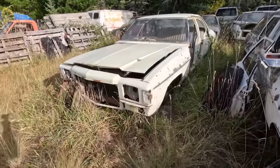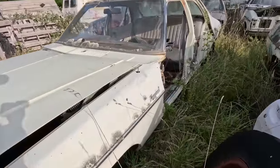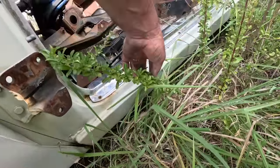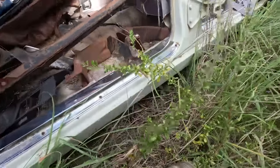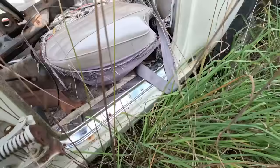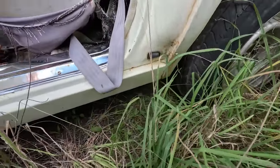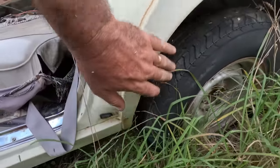Okay, so I know this one doesn't look very complete, but have a look at this. Look at that sill panel. Don't worry about that prickly thing there, but look at that sill. That's better than most sills. Tiny bit there, tiny bit there. A little bit in the quarter.